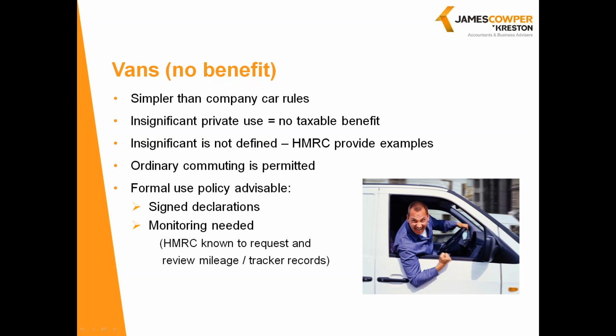So you can see they're not hard and fast rules that are defined here, but the important point to take away is, if you are providing vans to employees and you don't want there to be a benefit in kind, you actually need a formal policy in place for the use of those vans by the employees. And that means keeping a signed declaration from the employees as to how they are permitted to use the van.